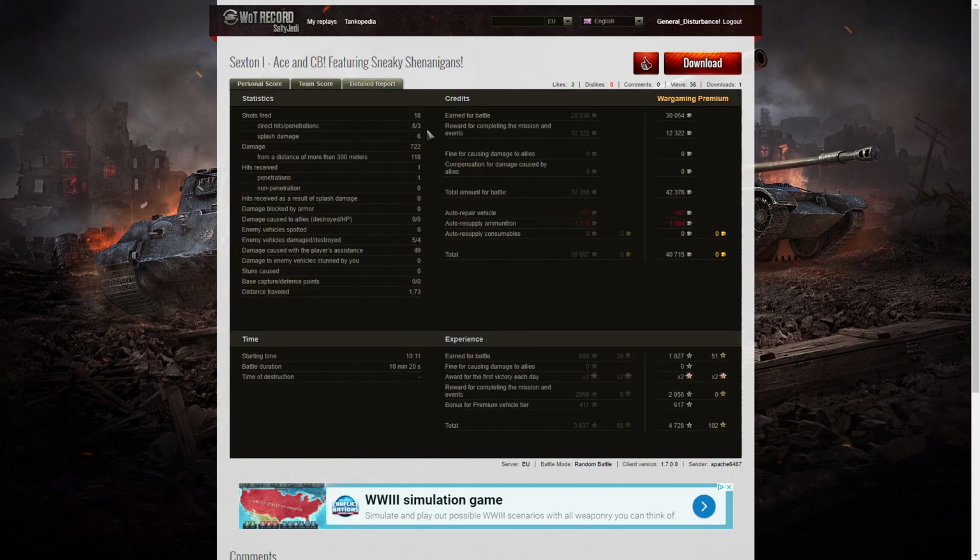He fired 18 rounds, got 8 direct hits, 3 penetrations, 6 splash. Damage of 722 hit points, of which 118 were at more than 300 meters. He received 1 hit. It was a penetration, I'm afraid. Yes, that was from the M2 medium, who failed to fire the HE rounds, which would have done a lot more damage. But instead he fired the AP round, which did do some damage, but not so much. 5 enemy vehicles damaged, 4 killed, and 49 hit points of damage assistance. That might be spotting assist.